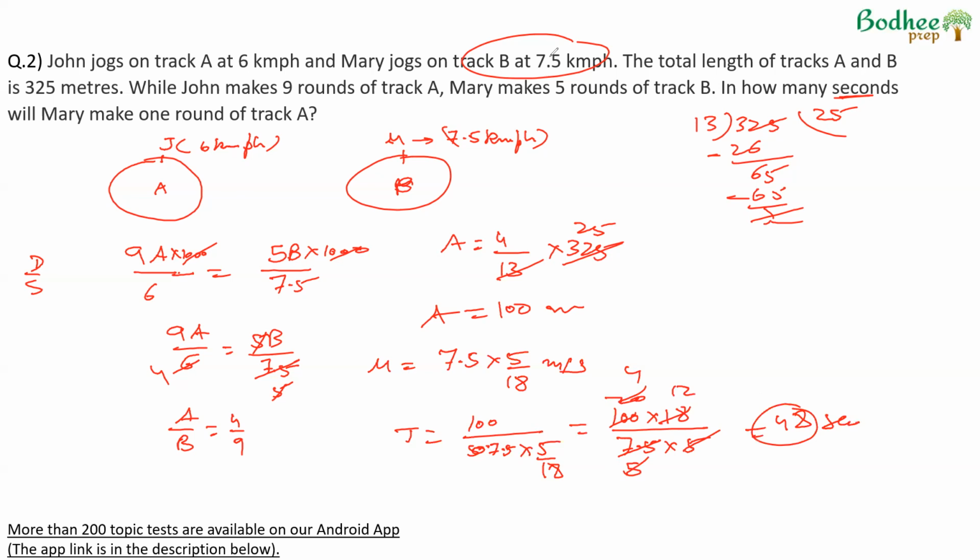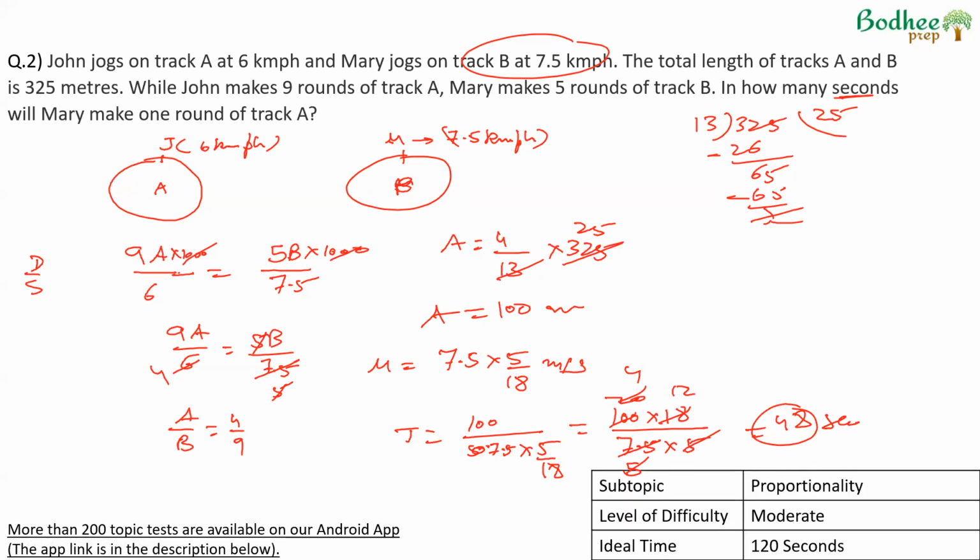Again, in terms of level of difficulty, I'd say moderate-ish difficult question, not completely easy. There is chance of confusion happening, but not very difficult either. About 2 minutes, 2.5 minutes to solve the question.